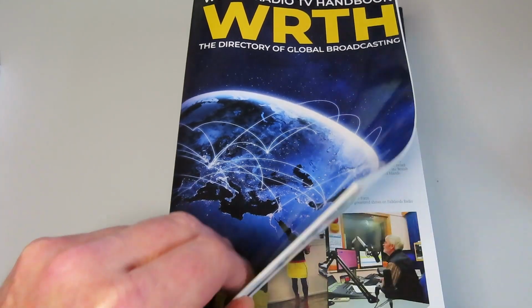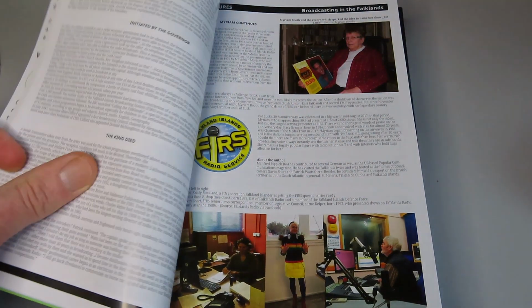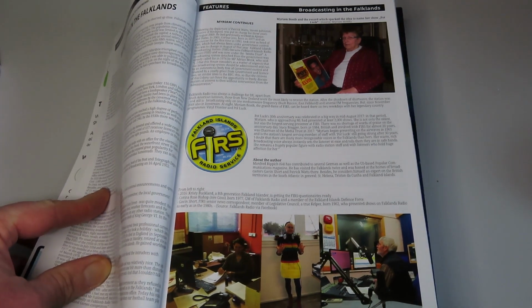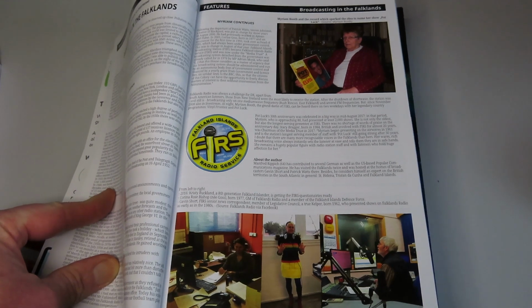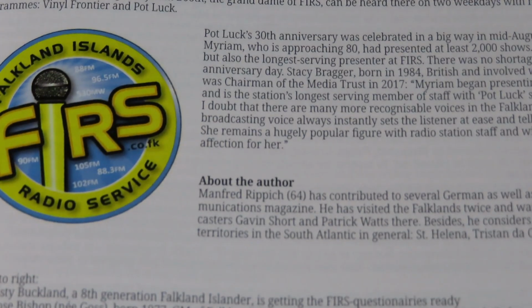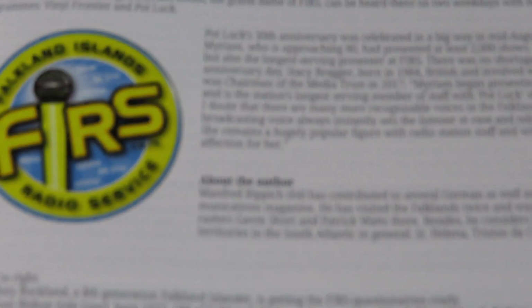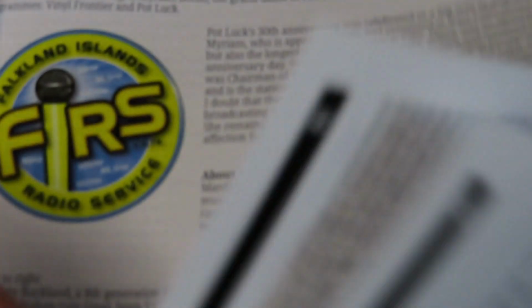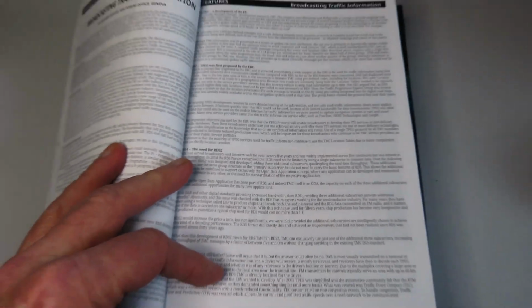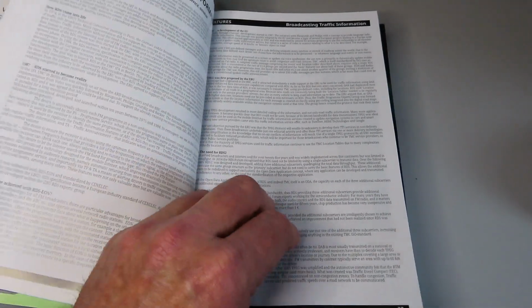One of the criticisms, particularly that I made of it at the time, was, if you can see here, the font in the articles was very, very small. And even with my reading glasses on, I found this fairly hard going to read. And I don't think I was the only one. They've used a very, very small font for the articles for reasons best known to themselves.